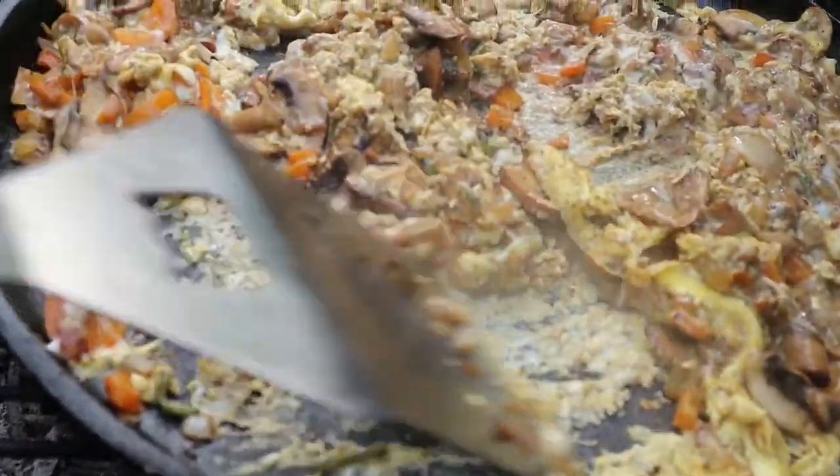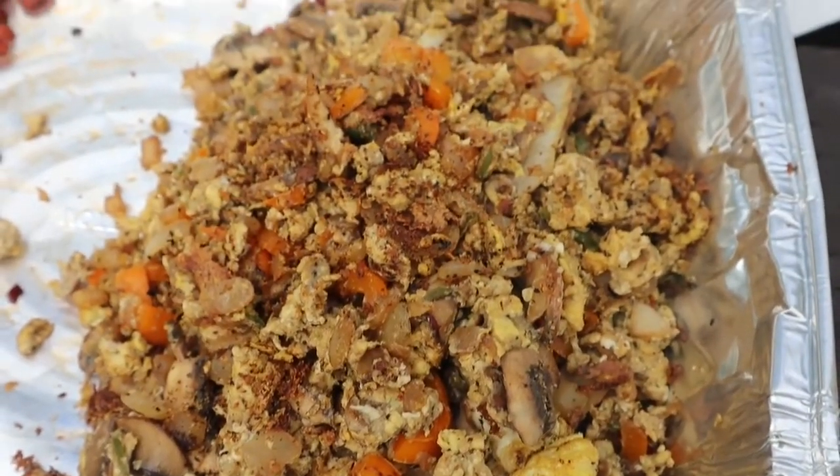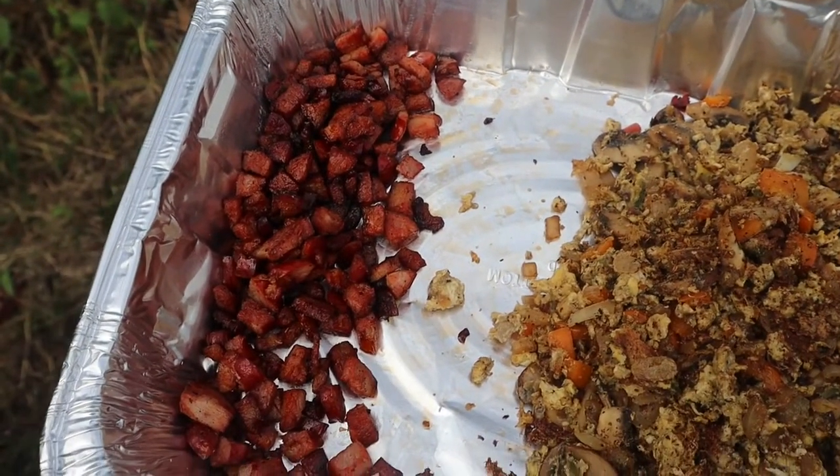I don't think we seasoned again at this point, or maybe I just didn't film it. But wow, I'm getting hungry all over again. So these are the different parts. So you have the chorizo, you have the mix, and what we're going to basically do is just build your own taco, depending on what you like.